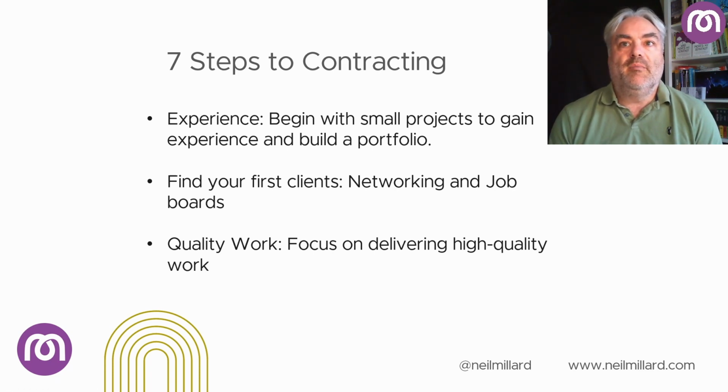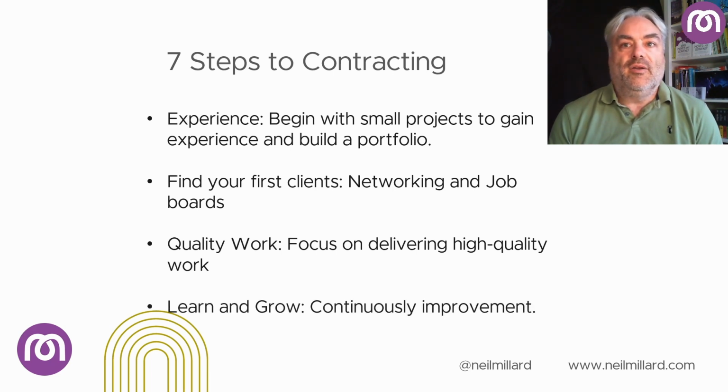You live and die by the quality of the work you deliver, and learn and grow continuously, because IT moves. If anything else is constant, it ain't IT. New stuff comes along, new trends, new technologies, and we have to keep up with all those things.